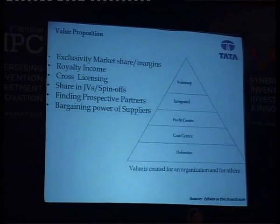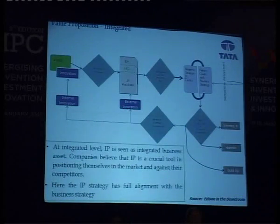Now, when we are talking about value creation, of course, there are different models, and most of you would be familiar with these models, starting from defensive to cost center to profit center, integrated, and of course, the supreme one is the visionary one. I just would like to focus on the integrated model, how it works and how it can help organizations integrate the R&D strategy with the business strategy and the IP strategy.